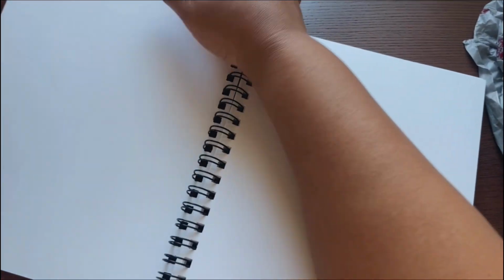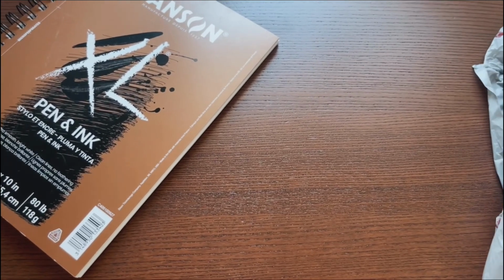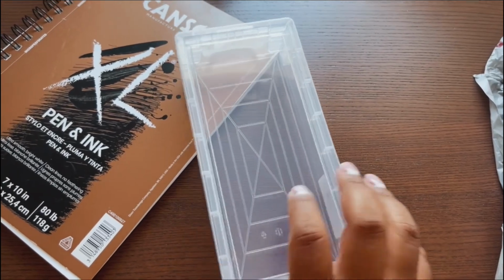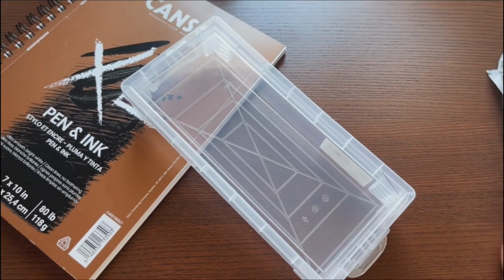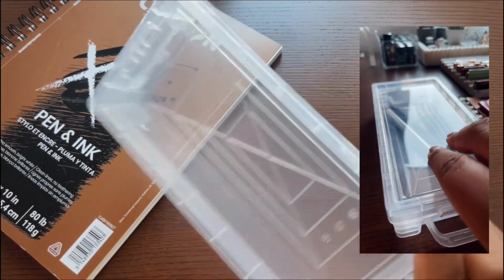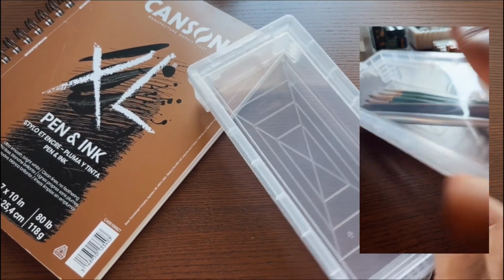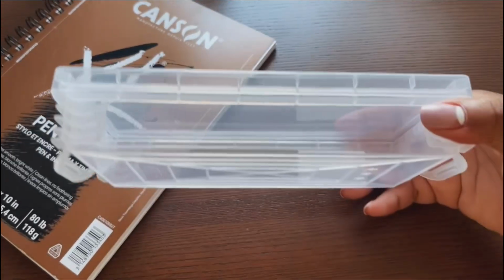We also purchased this. I had a different one of these, but it wasn't quite this one. It was longer, and I know it's for paintbrushes, but I did not want to commit to such a long paintbrush holder. I wanted something I could keep my paintbrushes in to be able to use the swatches for some of the inks. So I'm going to try some different methods with that. So I just got something shorter, and it was cheaper too.